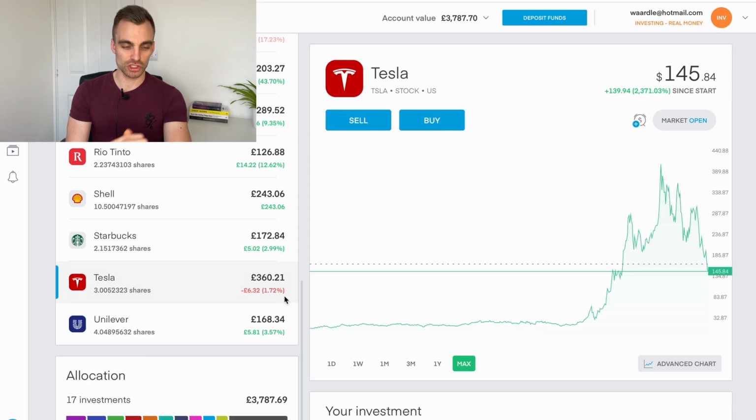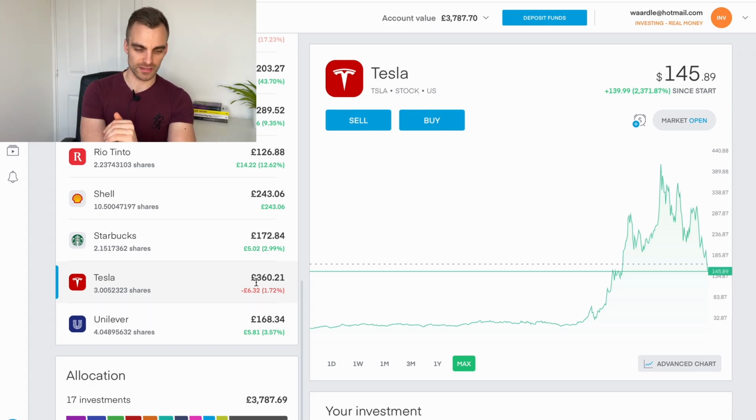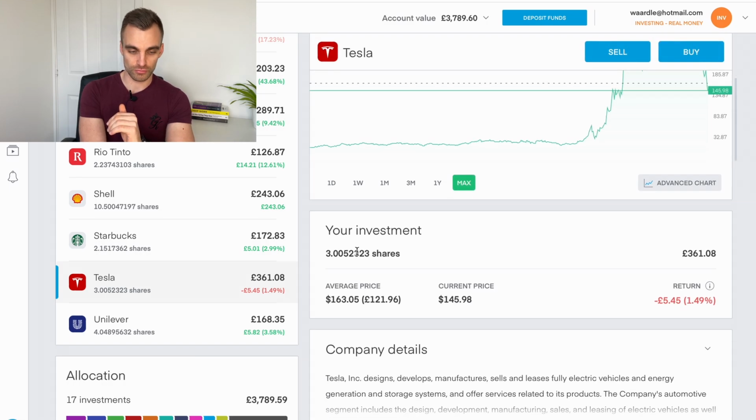out of Tesla. Me, on the other hand, I fully believe that Tesla will be a company that will be here for the future. I'm just down 2-ish% there, so I've lost around £6 in this position. I currently hold 3 shares of this company, but again, this will be one that in 30 years' time, I strongly believe will be back to its all-time highs, if not higher.